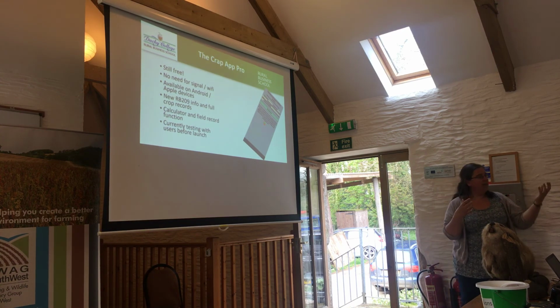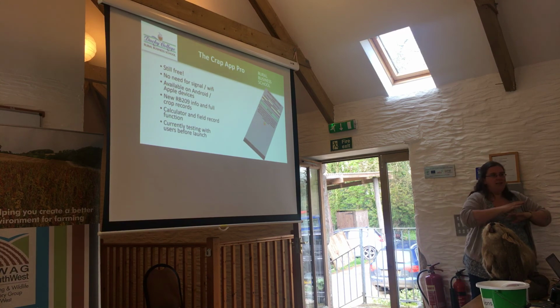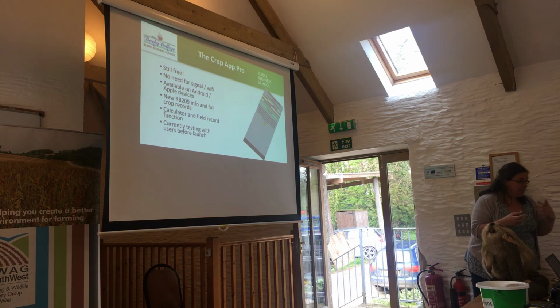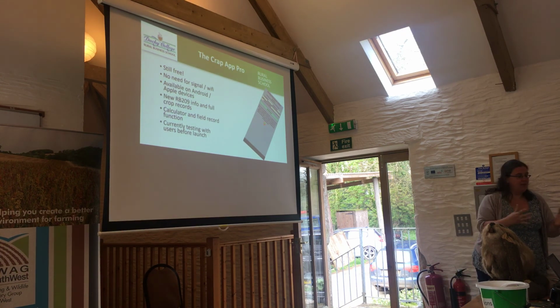It still has that calculator, so you can quick screen what's going on in this application, or you can set up all your field records. And at the current stage we're at, we are testing with users before we launch. That's the scary bit. But we're taking it out and showing it to farmers, advisors, anyone else to say, what do you think? Is it fit for purpose before we launch? And if anybody is interested in having a look at it, or having a play with it, or wanting to talk about how to get involved, please let me know. I would be really, really happy for as many people to look at it and tell me what's wrong with it at this point, because then we can do something about it.